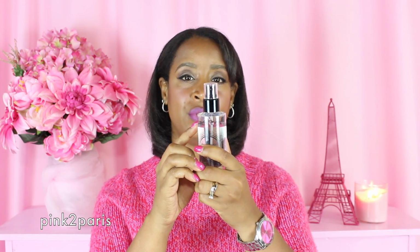Let's see, another thing that I've been using is the Smashbox Photo Finish Primer Water. You can see how much I've used right there. It's good. I use it as a primer on days when I'm really trying to do my face quick and I just want to get it on there. Otherwise, I like to layer it with a primer.